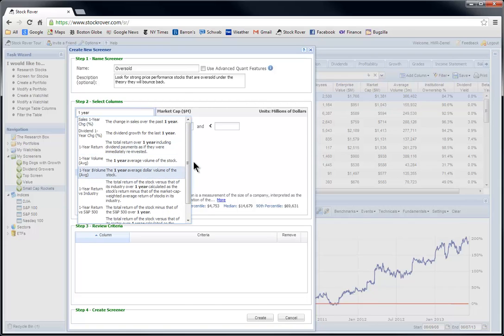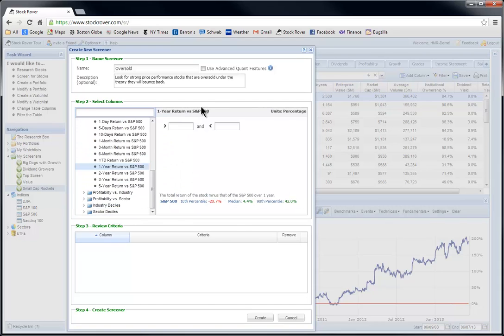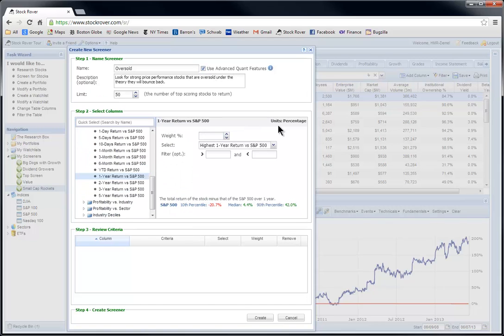performance versus the S&P. And let me put the quant features on so we can get the weightings. We're going to give this a 15% weighting, and we're going to ask for a 1 year return versus the S&P at least 2% greater than the S&P. We're going to look at the 2 year return of the S&P, also give this a 15% weighting, and we're going to ask for this to be greater than 3%.